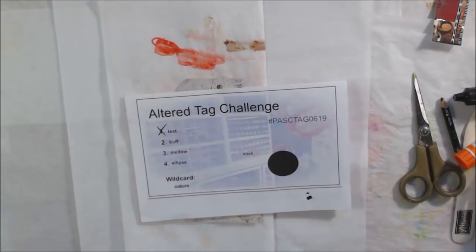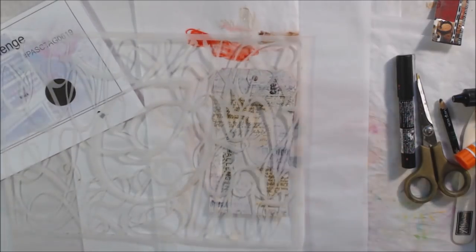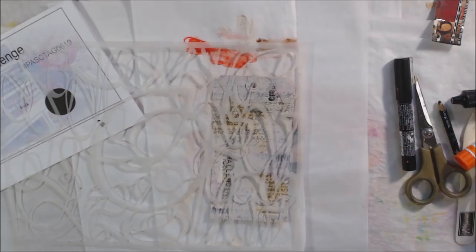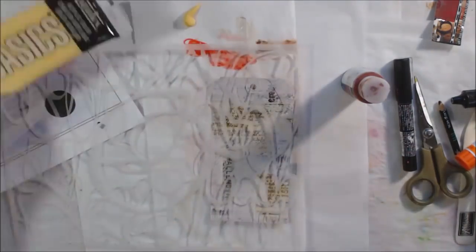Buff is a color, and I'm not sure if, when we drew this, I wasn't the one to draw the things this month, I'm pretty sure I wasn't. So I'm not sure if it was a color, well, no, it wouldn't be a color because the colors were black and rose gold. I remember that. So it must have been an action type of thing.